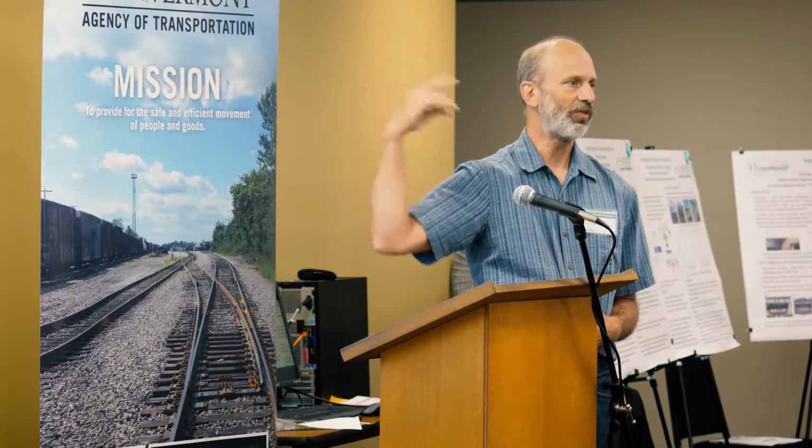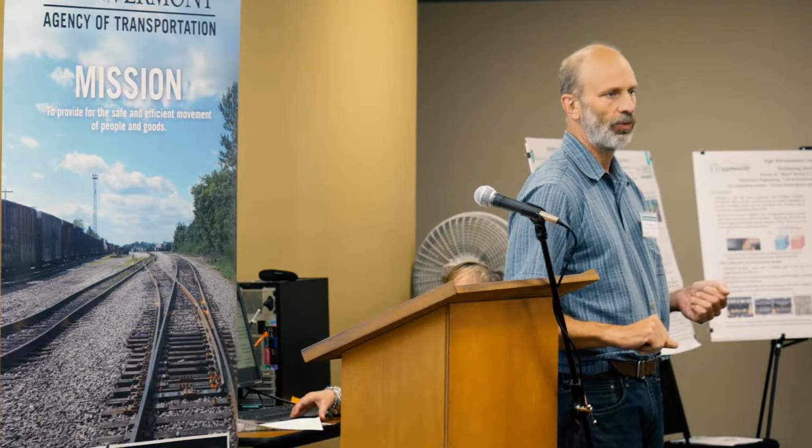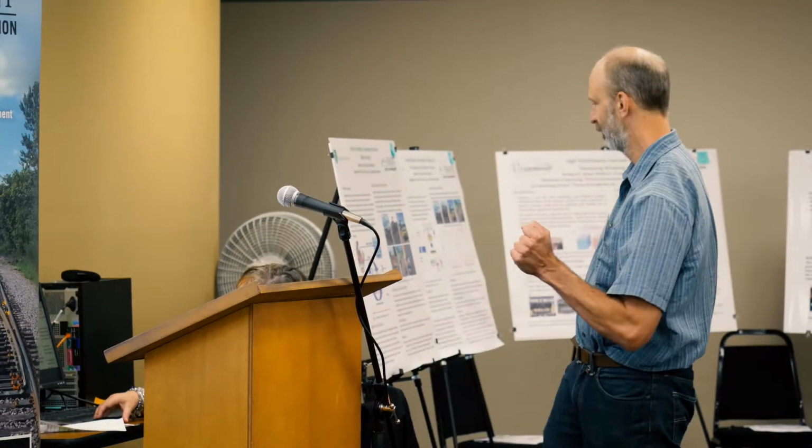And with this information, we can start talking about some really specific targeted enhancements in strategic locations to increase road corridor permeability for wildlife.